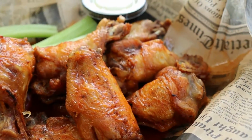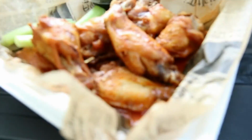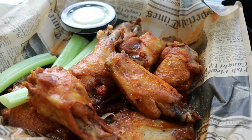These wings right here, the meat literally falls right off the bone. However they cook these, grill them, bake, I don't know. Yes, I really like these. And the buffalo sauce, it tastes like a homemade buffalo sauce. It's got amazing flavor and it's not overpowering. Like some buffalo sauces are too spicy for most people. You all know I love spicy food. I would say that this one's not really overpowering, but the flavor it adds to the wing, yes, yeah.